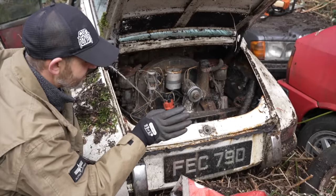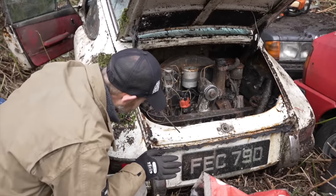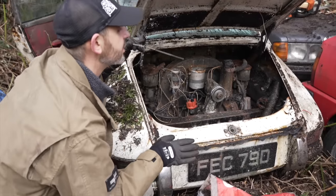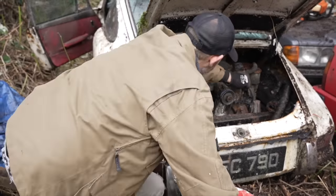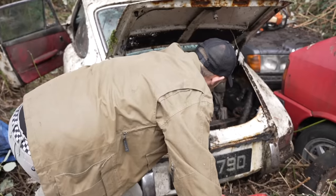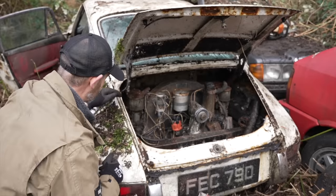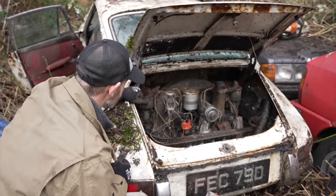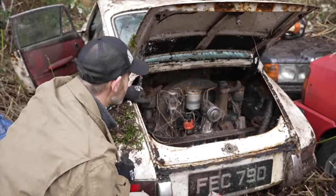There you go. Rein did say it had an oil service not long before being parked here, and that oil looks rather good. So maybe, I don't know if this is the correct key for the ignition. The ignition has been vandalized. They've tried to tamper with it and maybe hot start it, so hot wire it. But we'll see, we might be able to get it to turn over.